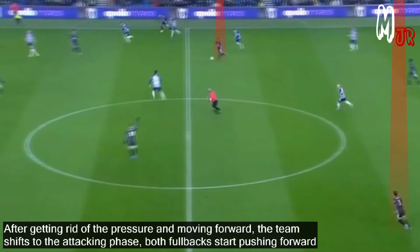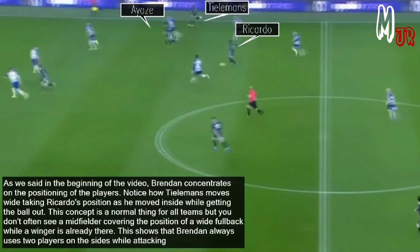Both fullbacks start pushing forward. As we said in the beginning of the video, Brendan concentrates on the positioning of the players. Notice how Tielemans moves wide, taking Ricardo's position as he moved inside while getting the ball out. This concept is a normal thing for all teams, but you don't often see a midfielder covering the position of a wide fullback while a winger is already there. This shows that Brendan always uses two players on each side while attacking.